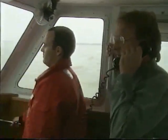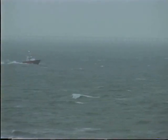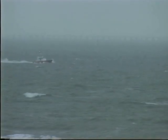Good weather, it's a piece of cake. It's a very smooth ride, bluebird day. You climb up a Jacob's ladder with very little fanfare. But unfortunately, we don't always have bluebird weather.